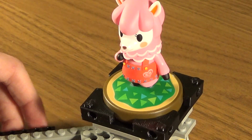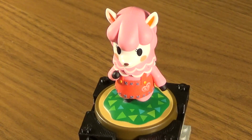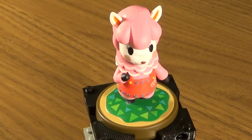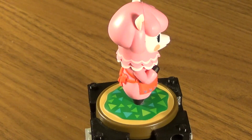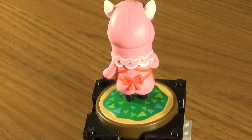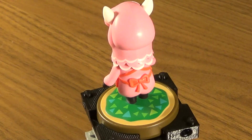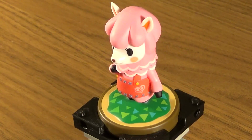Put Reese on, and get her in the shot. And again, very well textured. Things such as the stitches, the heart, and the buttons on her apron. The fact that the fluff around her neck is molded. The bow on the back. I mean, some other figures, especially really cheap ones, you would see things like the bow just being a really crap sticker.